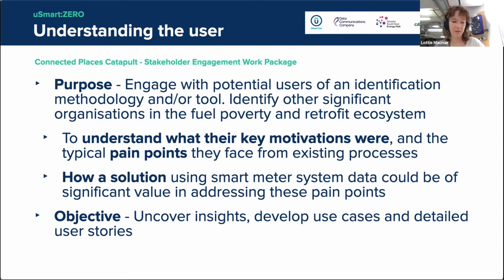The objective was to uncover the insights, develop a series of use cases, and then under the principal use case, develop a set of user stories to inform the development of the solution.